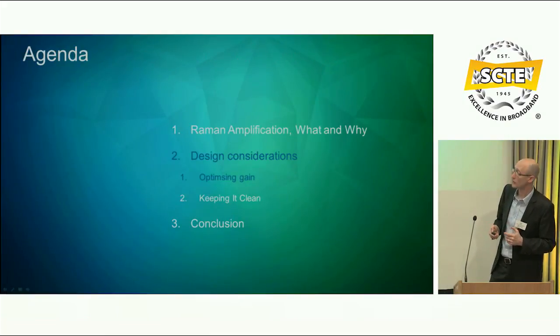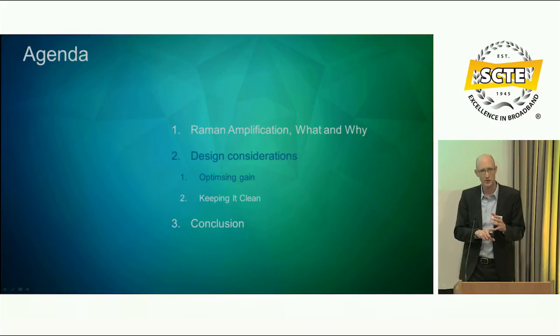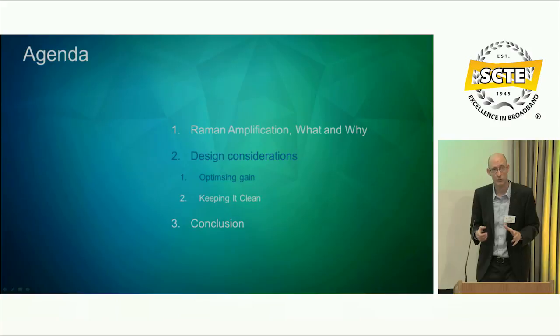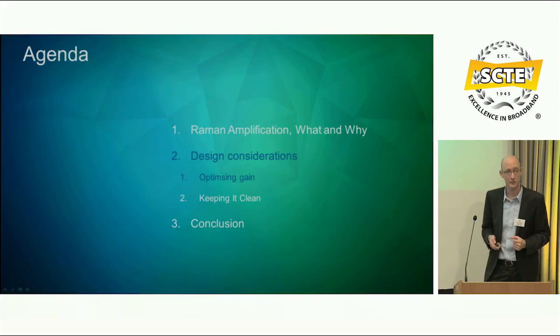Okay. So that was just a quick overview of the EDFA technology we currently use and the Raman technology that we're now beginning to see implemented. When it comes to implementing these in the network, well, what have we seen? What are some of the challenges and considerations we need to make?